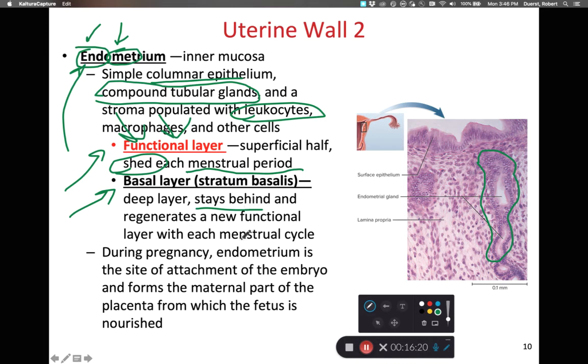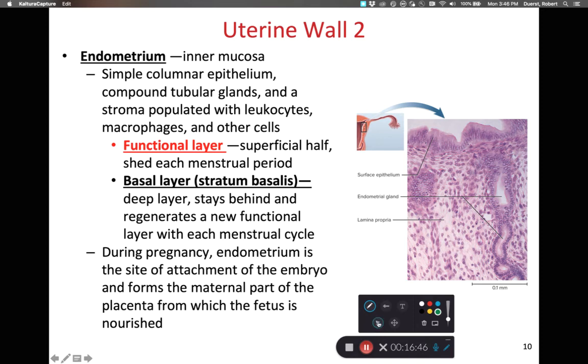Now, during this pregnancy process, the endometrium is where that embryo will always attach. It's the point of attachment, hopefully, unless there's something weird like an ectopic pregnancy going on. And then the outer part of the embryo will form the placenta, which is then used by the developing fetus for nutrient exchange with mom's bloodstream.